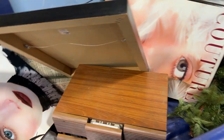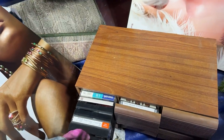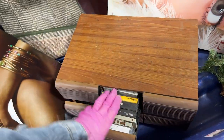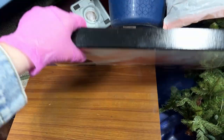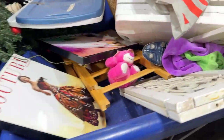Can't even move through here. So those couture pictures, it's really cool. Here's some more tapes, some nice cassette tapes. A whole thing of them. Nobody wanted them. This is where I found the purse.